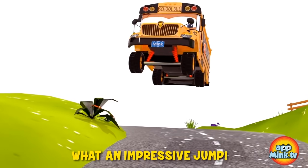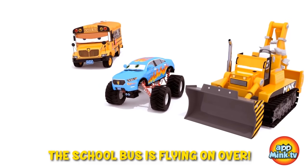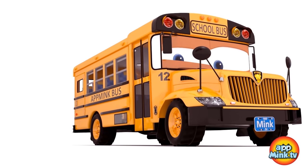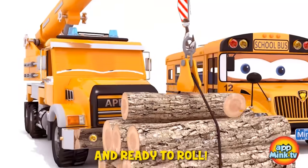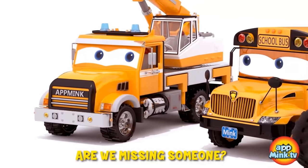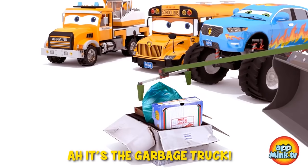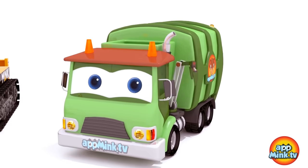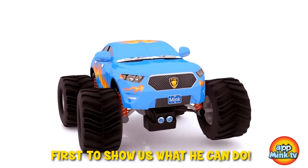What an impressive jump! The school bus is flying on over. The crane truck's here too, and ready to roll. Are we missing someone? Ah, it's the garbage truck, cleaning up before he gets in position. The monster truck jumps out first to show us what he can do.